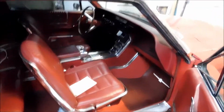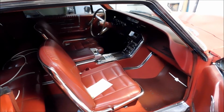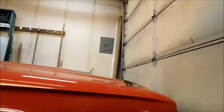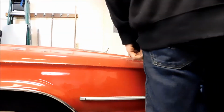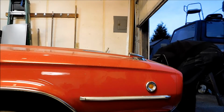So anyway, I got the car, and it didn't want to run, it didn't want to idle, it didn't want to do anything. Hold on, I'll open this up for you guys. The car's like 600 feet long.